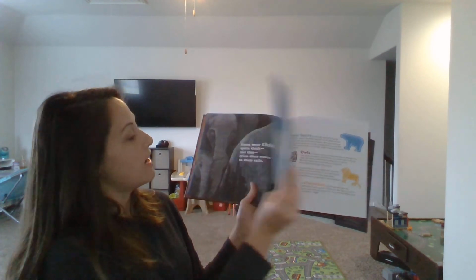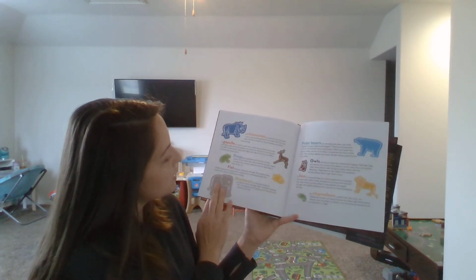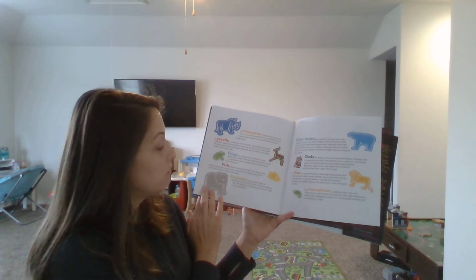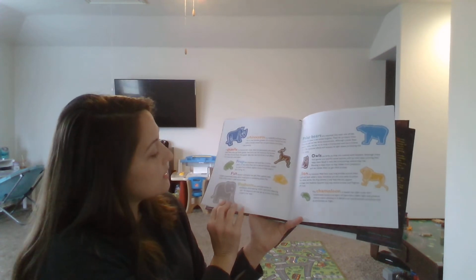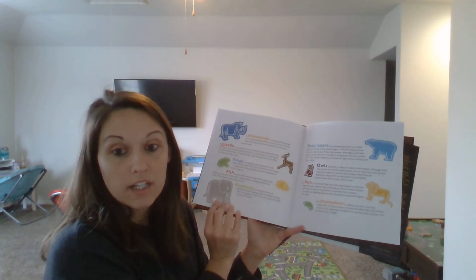Elephants are our next animal. There you go. Elephants are mammals known as pachyderms. Pachy means thick, and derm meaning skin. So pachyderm means thick skin. And I can, oh, here, there we go. An elephant's skin may be up to 1 inch thick on parts of its body.